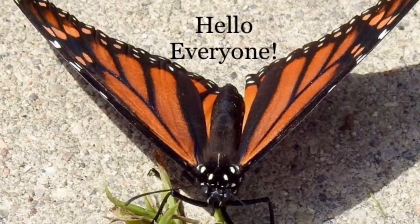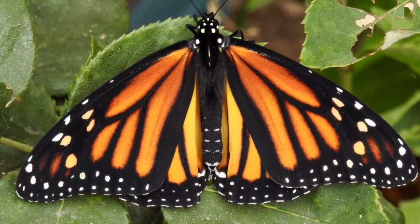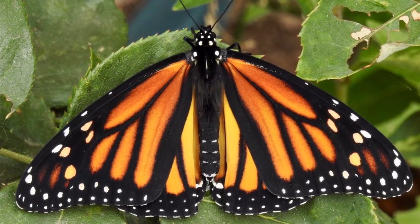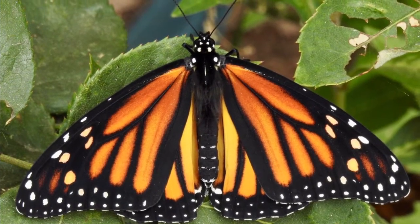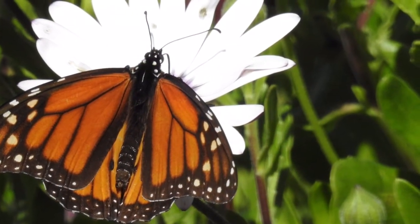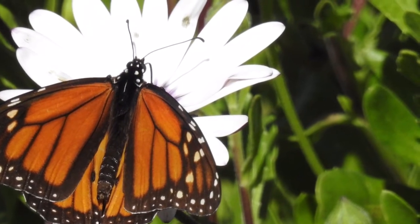Yes, monarch butterflies. The monarch butterfly is one of the world's most well-known insects, being easily identifiable by its bright orange and black wings. Monarchs are known for migrating. They fly from Canada all the way to Mexico.